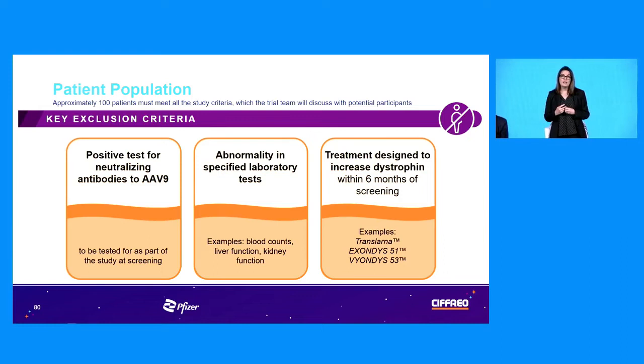Any abnormalities in the laboratory testing, think white blood cells, liver enzymes, we want to make sure that's all in the clear. So if it's not, we would exclude. And the last thing, if they had been on any treatments that increase their dystrophin, that would also lead to an exclusion because we need to know whether we have an intervening efficacy.